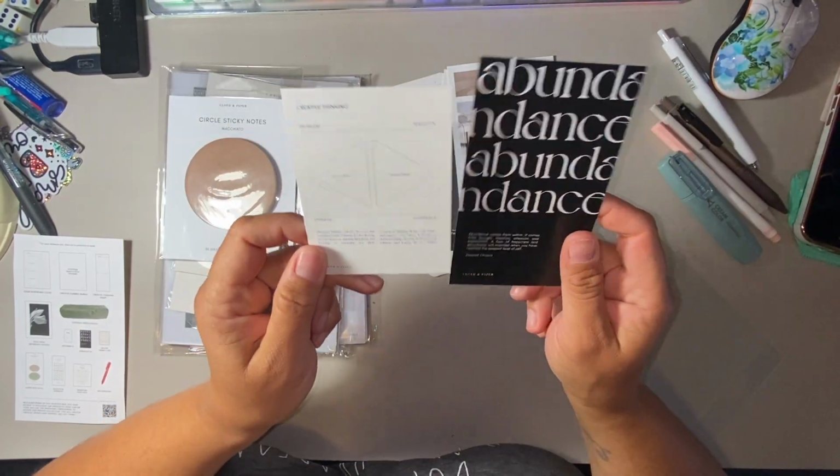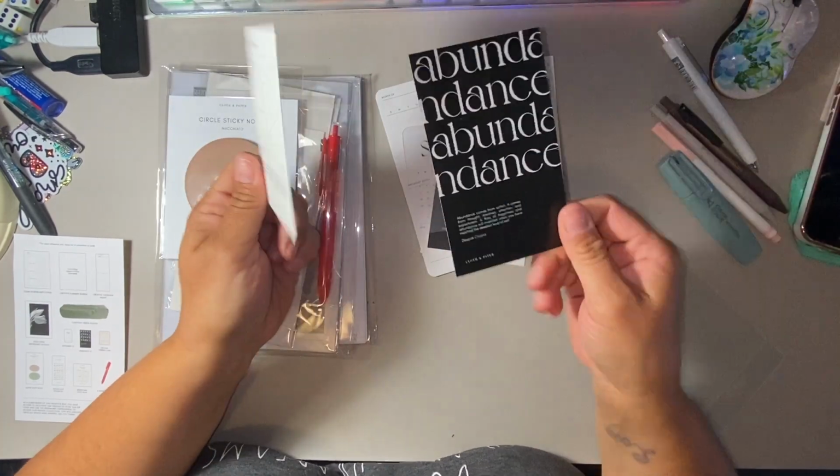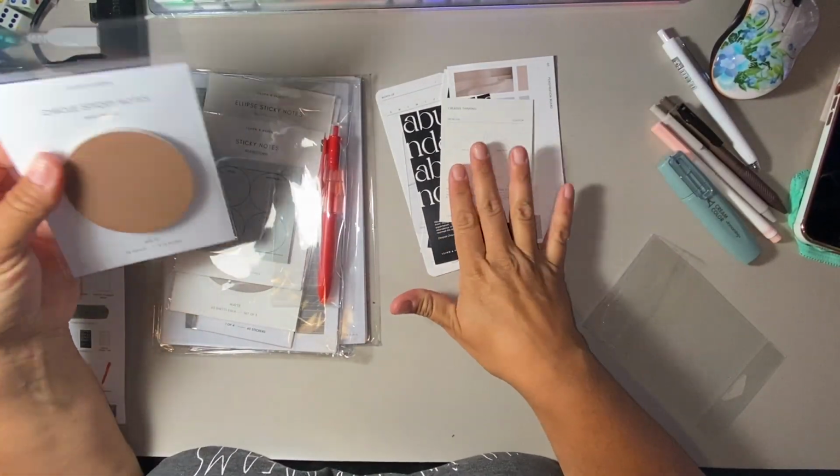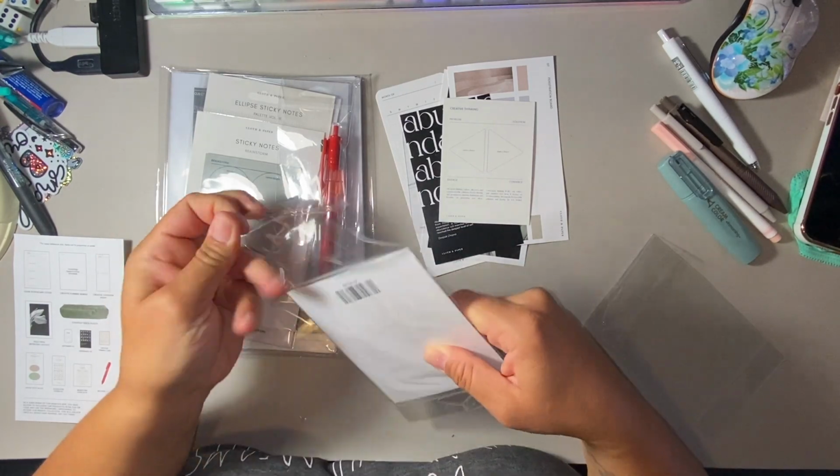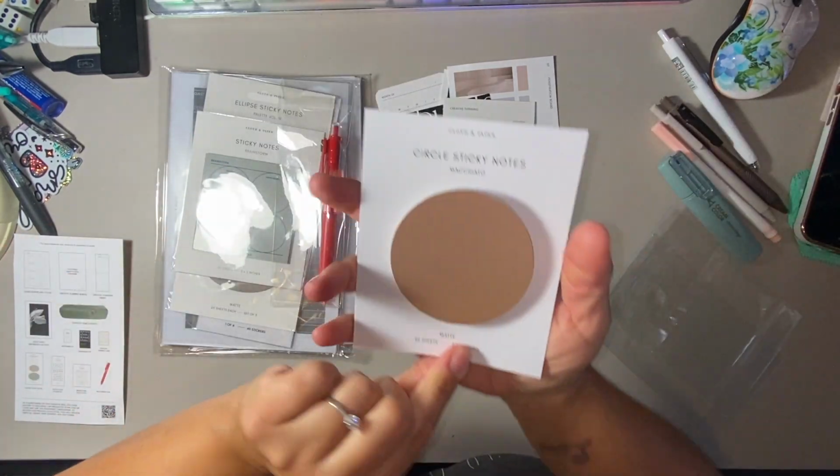Creative thinking and abundance. Yeah, I don't really get much use out of these. I used to sometimes put them in the front of my planner, but I've become a little bit more minimalist with that. The next thing are these matte sticky notes.